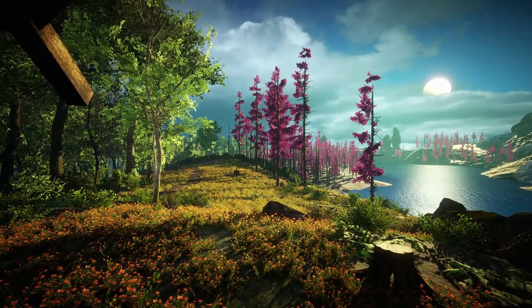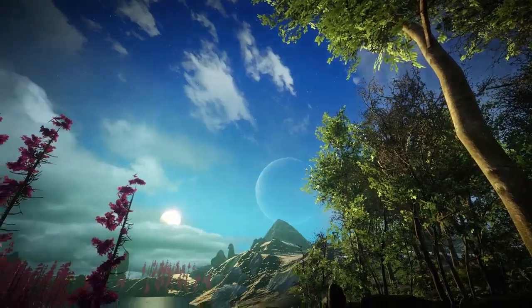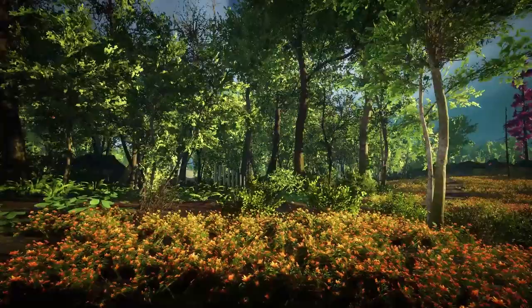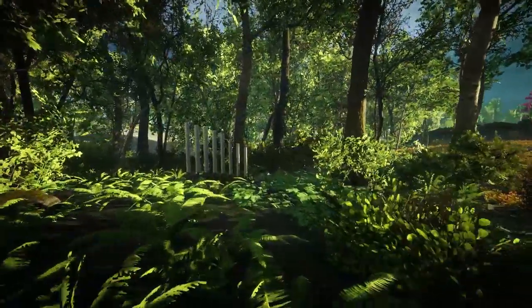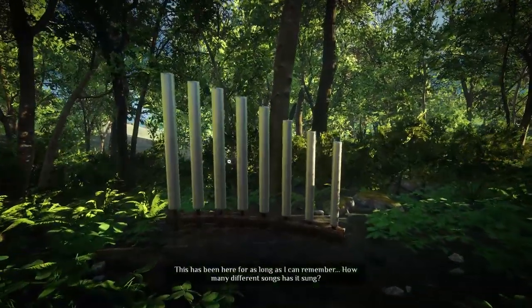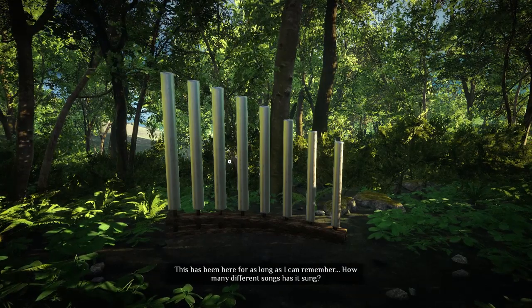I see the path going down that way, so I'll head that way in a minute. I just can't get over how pretty that is. But I want to see what this is, too. This is kind of interesting. It almost looks like some kind of a musical thing, maybe? Can you interact? Yes, you can. This has been here for as long as I can remember. How many different songs has it sung?